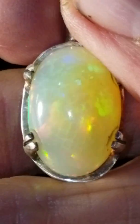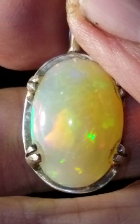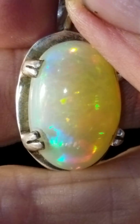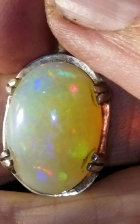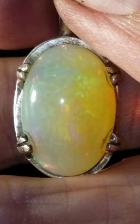Because of simple geometry, not magic. It's a chemical reaction and the geometry of spheres. We can describe it all mathematically and reproduce it in the laboratory.